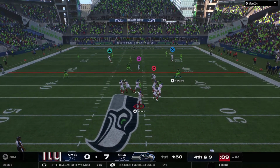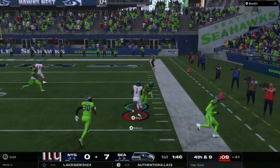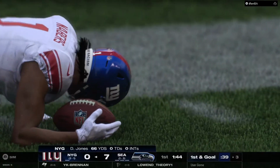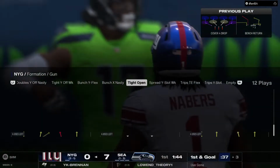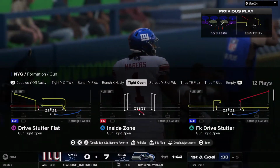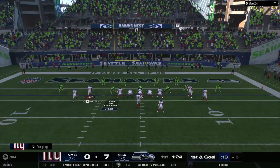Operating from the gun, Jones. He's got his target. That's complete. He will have the conversion and more than that. And out of bounds all the way down at the 3. Wow, 1st and goal, and defensively all they can do is shake their heads. Not only did they allow the conversion, but a big play as well.